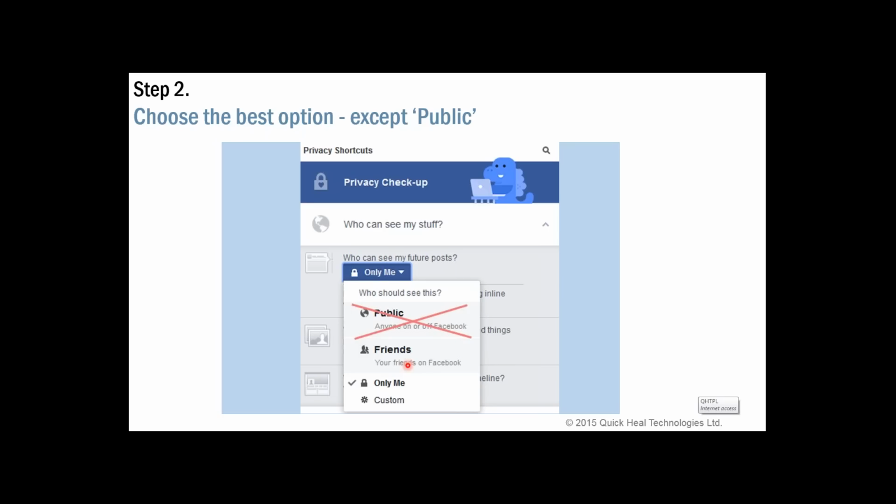I've come across instances where people in outrage, people who are dissatisfied with their friends or colleagues or relatives or partners or family members, vent their anger on social media without realizing that the same folks are their friends on Facebook, and they are able to see whatever you post there. So if it is something private that you want to post on Facebook, just restrict that to yourself. Don't put it out in public.